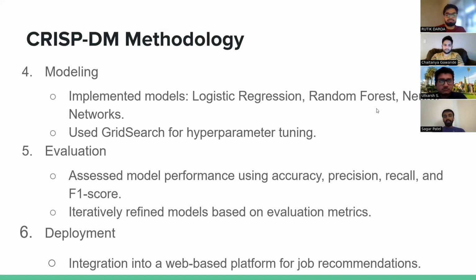About deployment, though we haven't implemented it, the final step would involve deploying the system as a web-based application, allowing real-time job recommendations for the users. The system would also be designed to adapt and improve continuously based on user feedback, aligning with the ongoing nature of the CRISP-DM methodology. Thank you. That is all from my side.